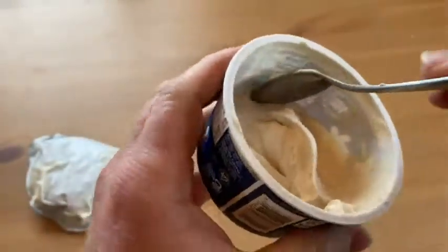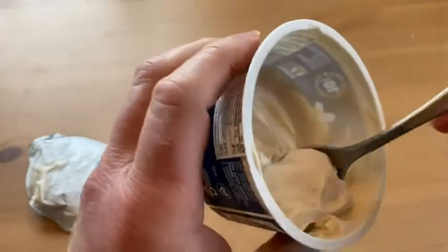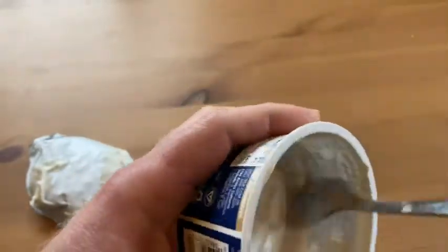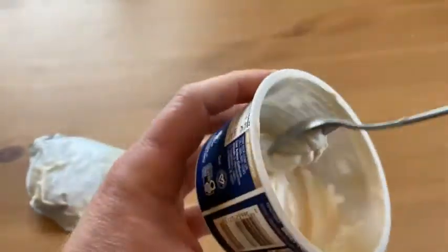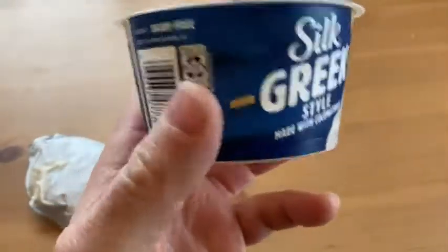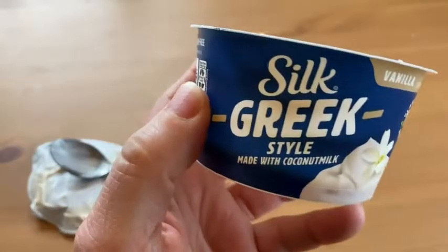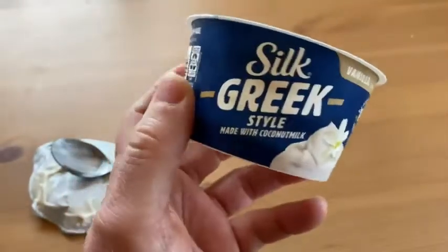Yeah, my only regret is not buying a ton of these because they are so good. Delicious, delicious, delicious yogurt. Amazing. I'll definitely buy it again. And I think you're gonna like it. I think it's delicious. Good luck.